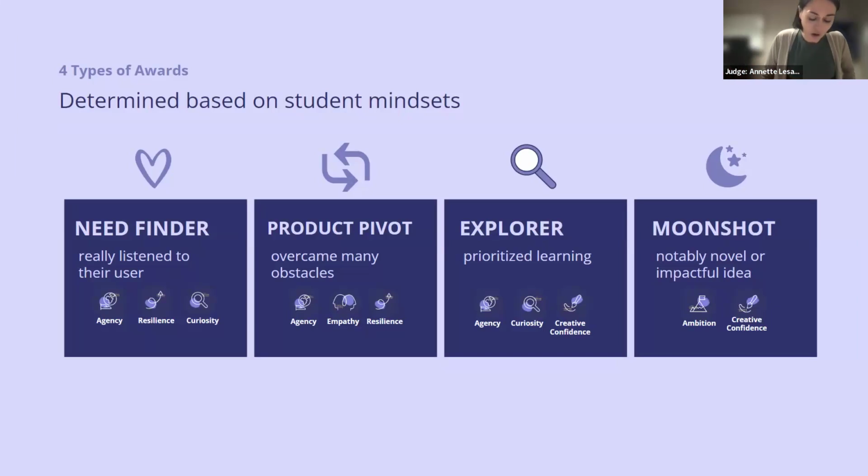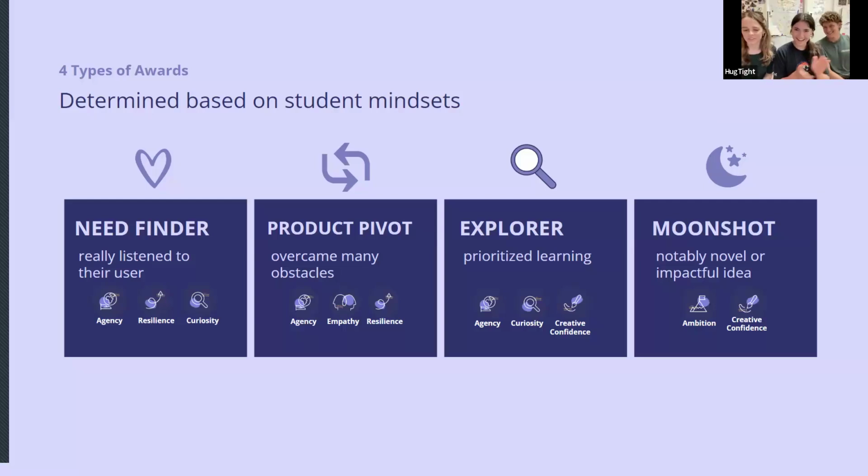So I'm going to start with the Explorer Award. So this is the team that really prioritized learning. This is the team that we saw throw themselves into learning technology, throw themselves into working really cohesively as a team and really did a thorough research and development process. So we would like to award the Explorer Award to Team Hug Tight. Congratulations. Thank you so much.